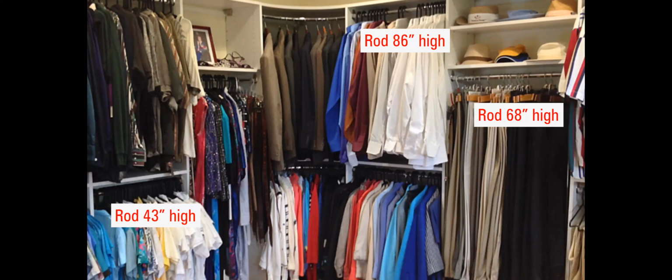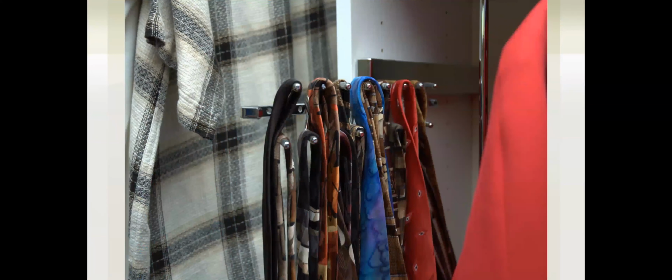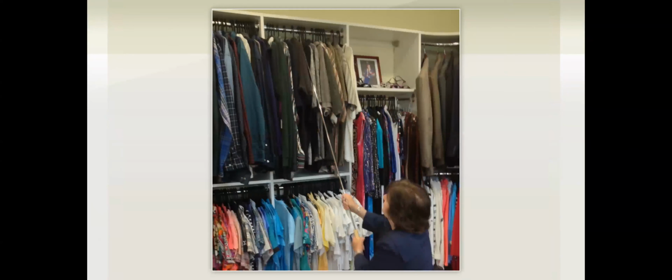And you may ask, Rosemary, can you reach the hangers on those 68-inch rods? And absolutely I can. I just reach up, grab the end of those hangers and lift those things off. Now, can I reach things on the 86-inch high rod? No. That's where I have a very simple tool that you'll see in a little while. For storing Mark's ties, we have a pull-out unit, an accessory that was just bolted in, and that slides out for his use.